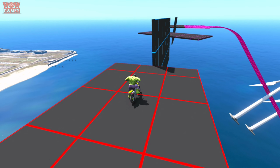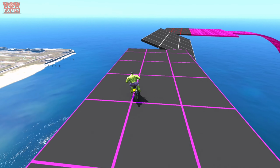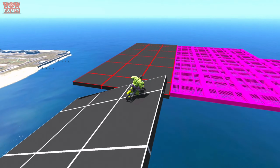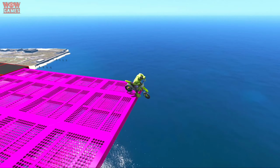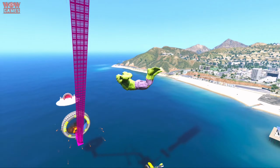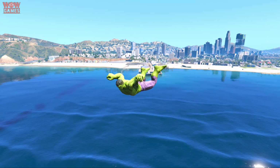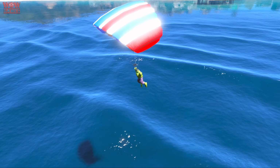Another rotating track ahead. Now he tried to cross it. Good. Uh-oh, he's out of the track. Bye bye.